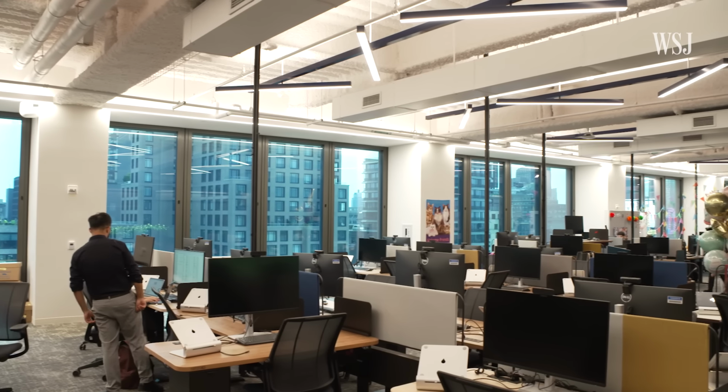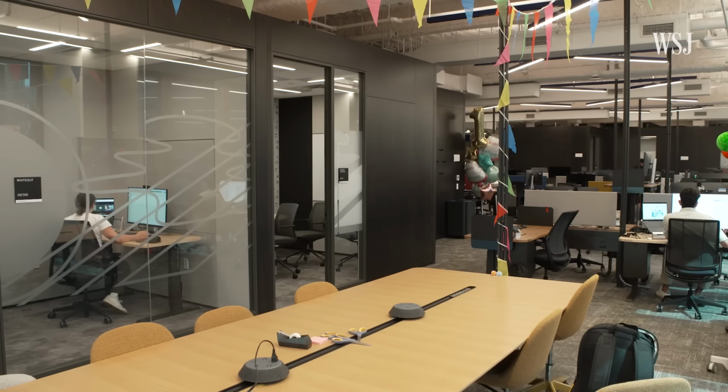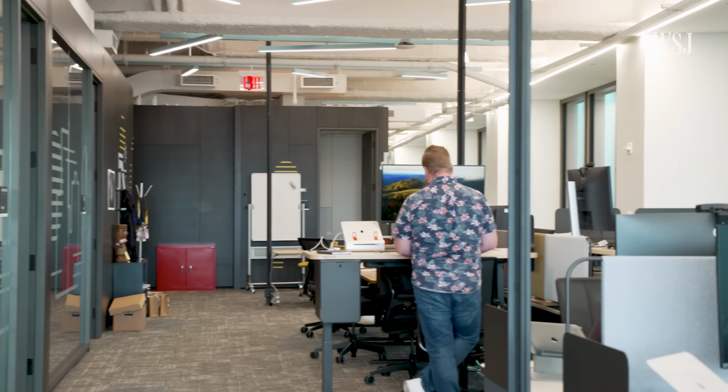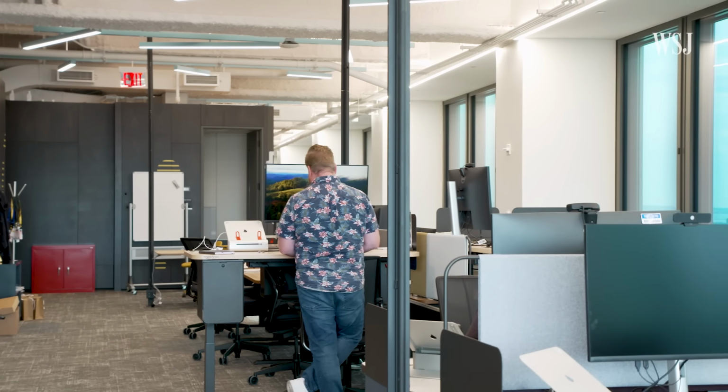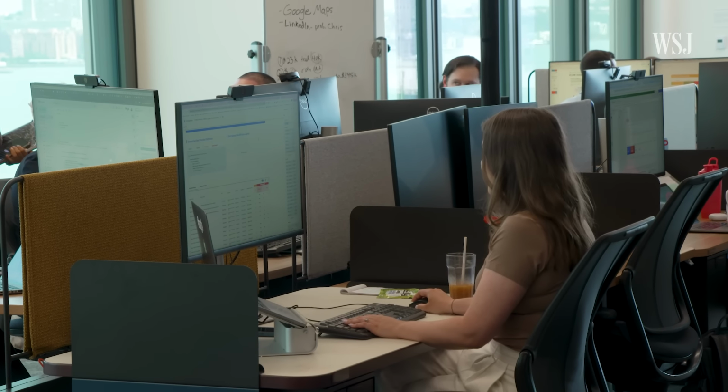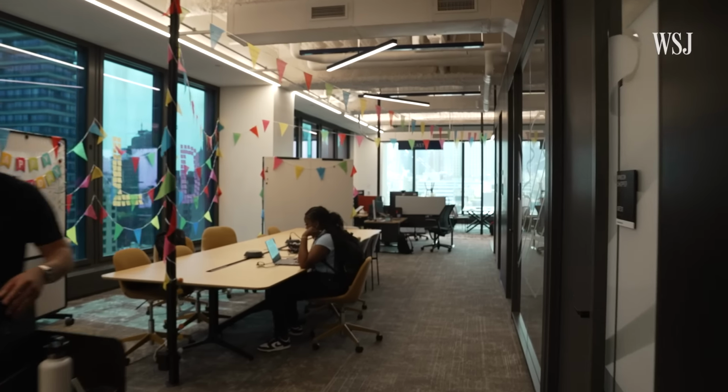Of course, there are spaces with actual desks and meeting rooms for Googlers. Here, those spaces are called neighborhoods. And each team has one of their own. And that team decides how they want to configure the neighborhood, the mix of fixed desks versus more informal workspaces, communal tables, those sorts of things.